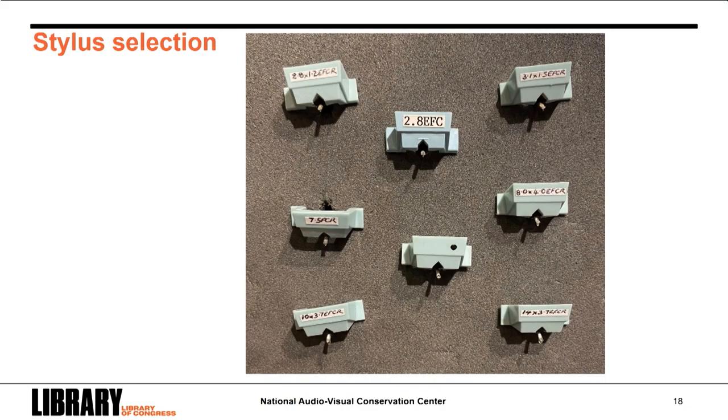So we also have an array of different styli that we'll use when we're transferring a cylinder. This selection is based upon the TPI, which stands for threads per inch of the cylinder. That indicates how small and close together the grooves are from one to the next. It's also selected based upon how well the stylus tracks in the groove. And if there's distortion in overmodulated parts, you'll try a couple different sizes and see what performs the best.